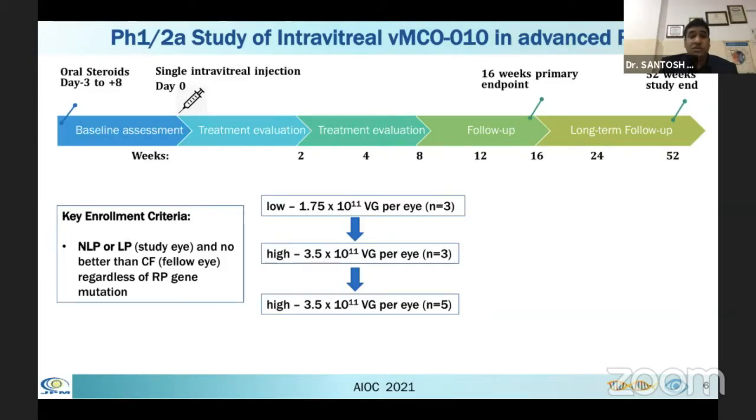The first group received the lowest dose, that is 1.75 × 10^11 vector genomes per eye. And after studying the safety, we went ahead with a higher dose of 3.5 × 10^11 vector genomes, and they showed a good safety and efficacy profile, which enabled us to go for the same dose in another 5 patients.